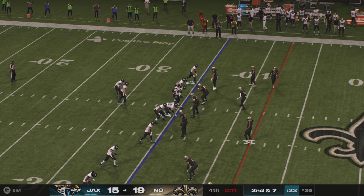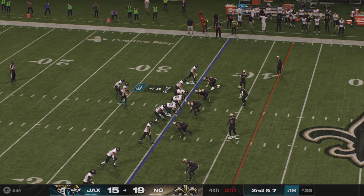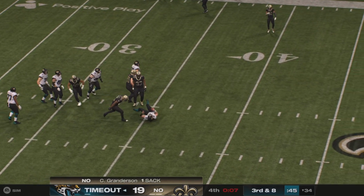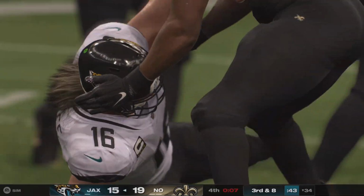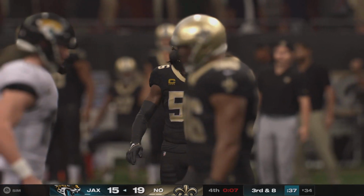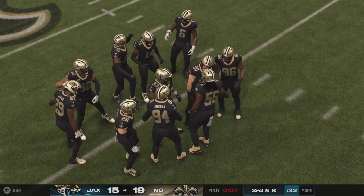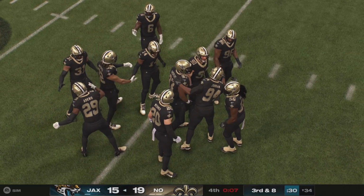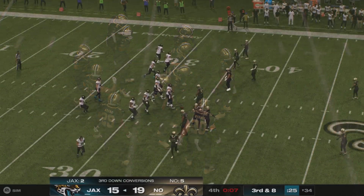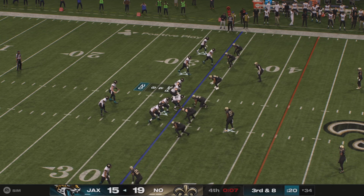Here comes 2nd down. Back to throw. Lawrence. And the Saints pressure gets him. Brought down for a sack. They've got to burn the timeout, and they do, but a costly, costly sack. And now maybe just time for one final play. The sound reverberating here in the dome. This is 3rd down.